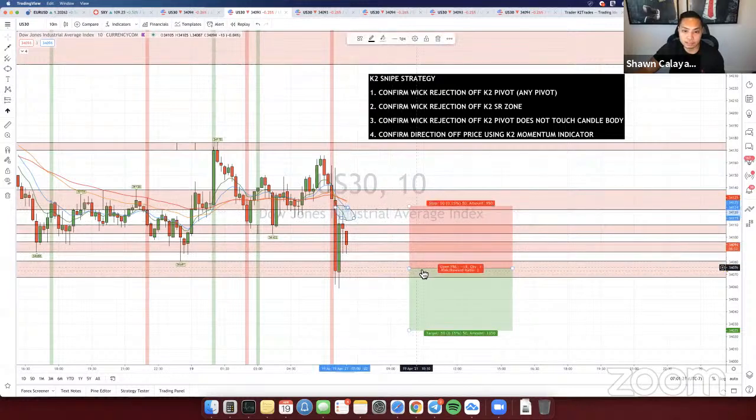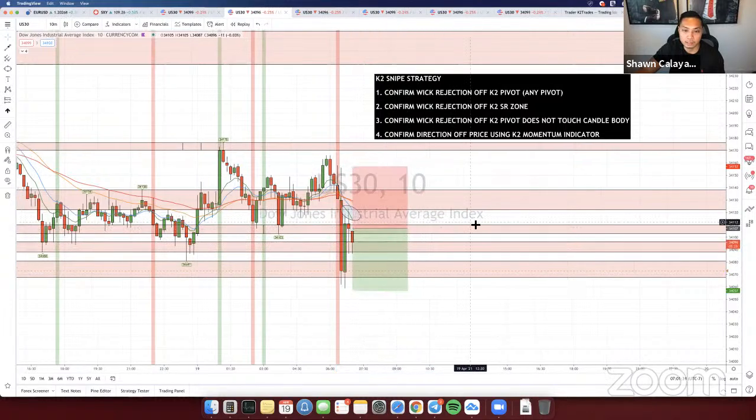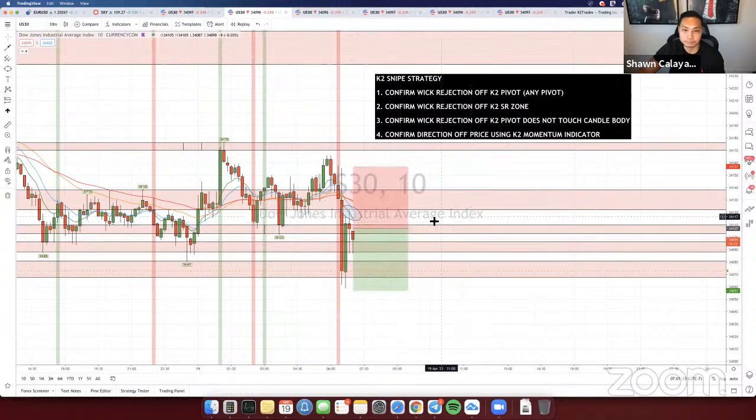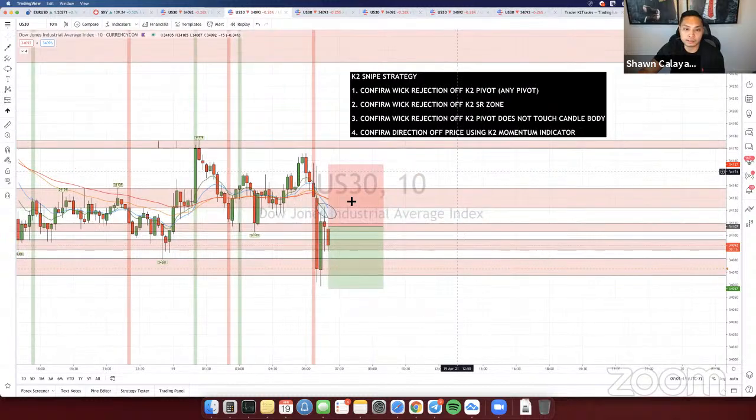So sorry guys, I actually missed this trade right here, but this technically would have been the snipe entry here. I'll have it marked up right here. It's technically already active, and we'll see how it plays out. I didn't take the trade, so I'm not going to call it an official one, but this would technically be one applying the snipe strategy right here.